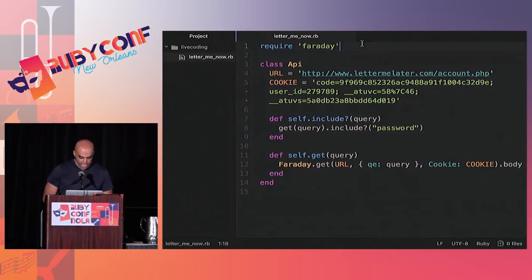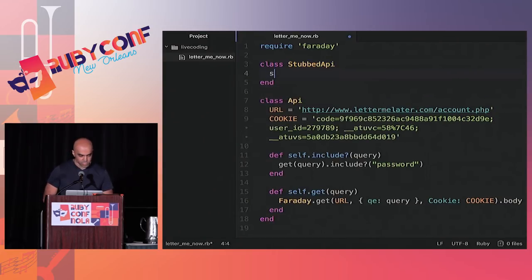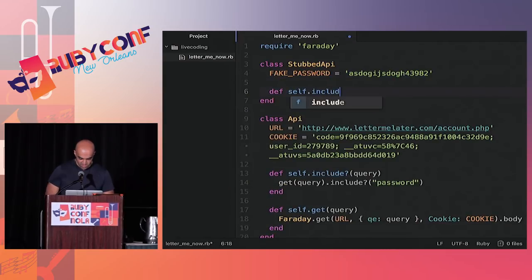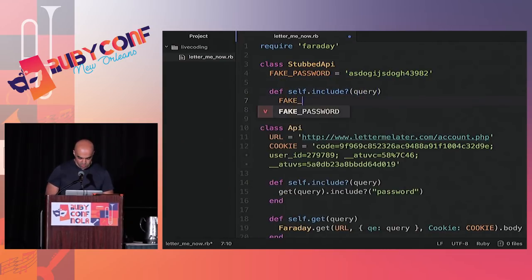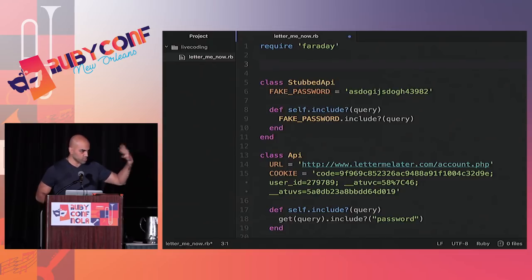All right, so as I'm testing this, I'm not going to want to use the real oracle because that's going to be really slow and make a bunch of HTTP requests. I don't want to do that to myself or to them. So I'm going to create a stubbed API that I can use while I'm testing, and then I can swap that out later with a real API. So this one is just going to have a fake password, which is just going to be some random characters. Okay, great. And then we're going to have a def self.include, same interface. That's just going to be fake password.include the query. And so now I can use a stubbed API, so it's going to be much faster. I don't want to be making HTTP requests while I'm testing.